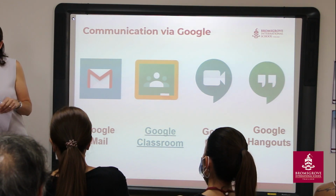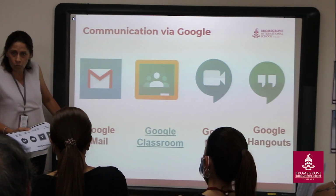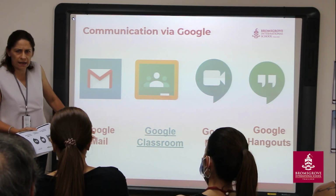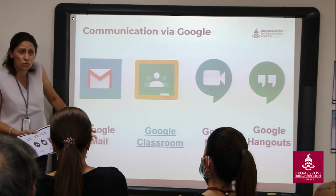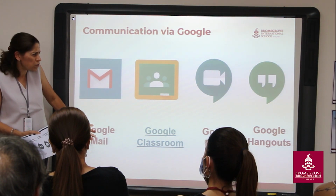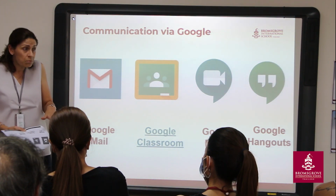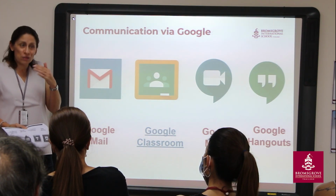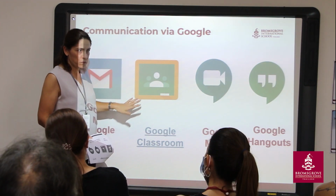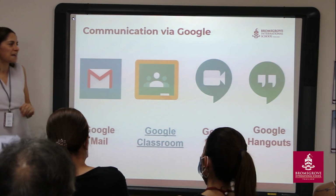So the main area that the child might use is Google Mail. However, that will probably be something for the slightly older child, so year one might use it more. At the moment, pre-nursery, nursery age, and really reception, we won't be using it. We will use parent email as normal to communicate to the caregivers. This is the classroom, okay?